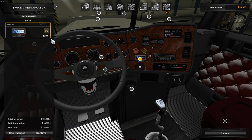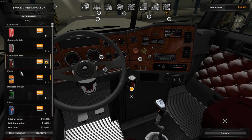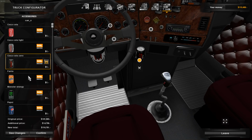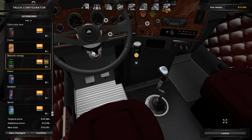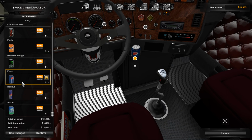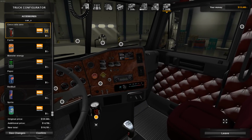Over here we got a Parrot, which is a hands-free device. And here we got all sorts of drinks. Basically we got Coke, Coke Light, Coke Zero. You can see the cans there, they're very well made. You got Fanta, you got Monster, Pepsi, Red Bull, and Sprite. It's weird that Red Bull and Monster are basically the same, because the can shape is just the same as the others. It's just a skin, but it's fine. Let's just leave a regular Coke or a Coke Zero, whatever. The truck does not have any more options.